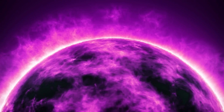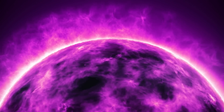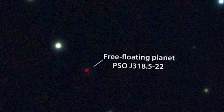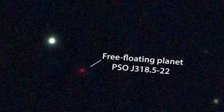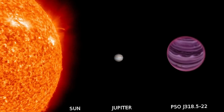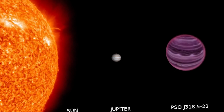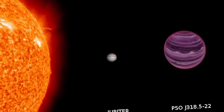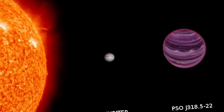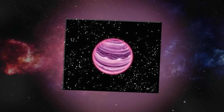Its most distinguishing feature is its status as a rogue or free-floating planet. Unlike the planets in our solar system, which orbit a parent star, this celestial wanderer meanders through interstellar space with no star to call home. It's located approximately 80 light-years away from Earth. It's one of the closest known rogue planets to our solar system. Its solitude sets it apart from the planets we have come to know, challenging our traditional notions.